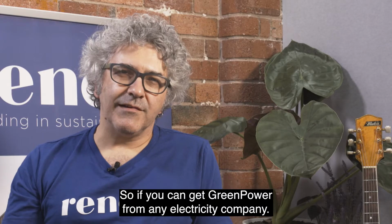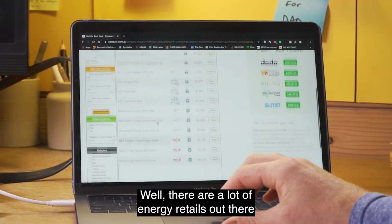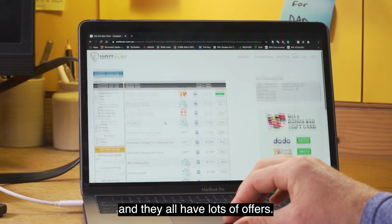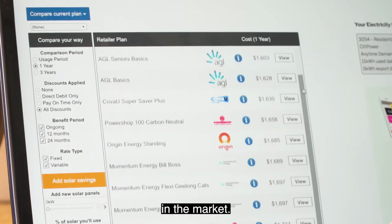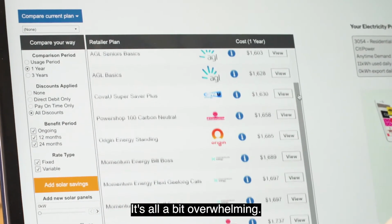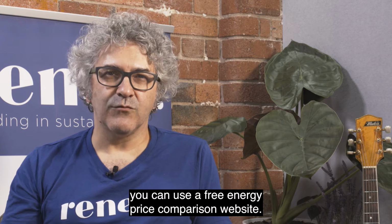So if you can get Greenpower from any electricity company, how do you choose? Well, there are a lot of energy retailers out there and they all have lots of offers. So at any one time, there can be over 1,000 offers in the market. It's all a bit overwhelming. To make sense of it all, you can use a free energy price comparison website.